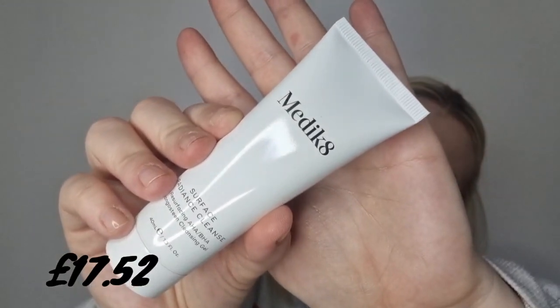So the next one is Medicate Surface Radiance Cleanse, a cleansing gel, resurfacing something. Every morning and evening, apply Surface Radiance Cleanse into the palm of your hand and massage into the moistened face and neck. For sensitive or dry skin, use up to once a day or whenever a deeper cleanse is required. Sounds good. It's some kind of facial wash. It smells like lemons, like sherbet lemons. It's amazing.